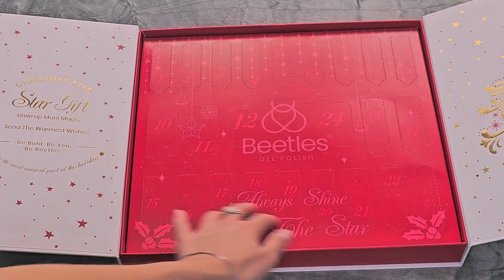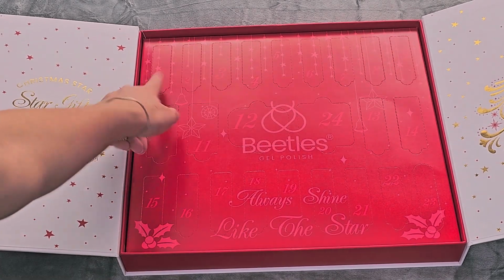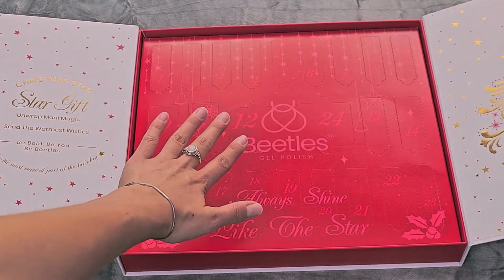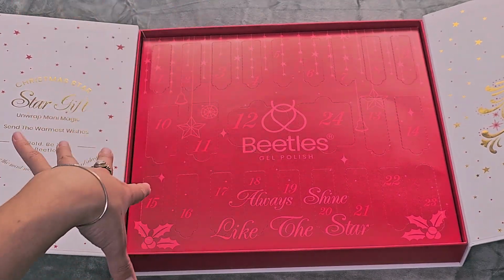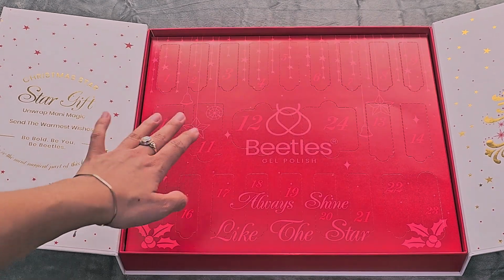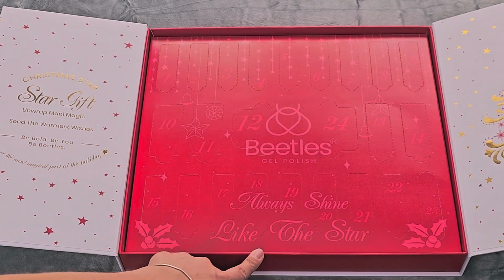Here are all of the little slots to be opened for each day. It goes all the way from 1 to 24. And there is no day 25. I don't really have a lot of experience with advent calendars, so I don't know how many days there usually is. And I did look at the listing on Amazon to see what came in this. I do kind of want to keep the surprise for you of what comes in which day.